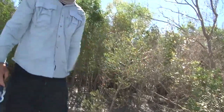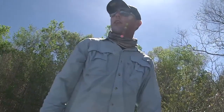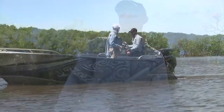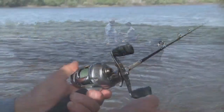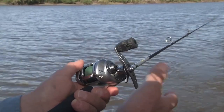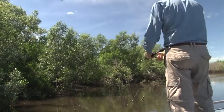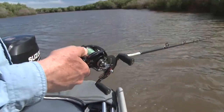So he'll go there and nestle in the snags and get his breath back and hopefully grow to eat a lure another day. If you're planning a trip to the Territory to troll up a barra, then bring along a well-balanced bait cast outfit. A 10 kilo weight rod, reel loaded with 50 pound braid and 60 to 80 pound leader, and you're very well in the running to chase those barra.